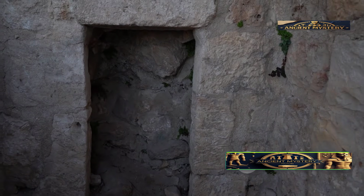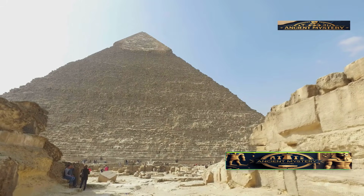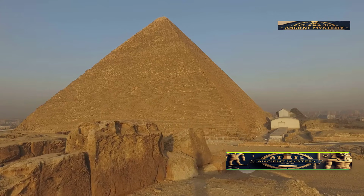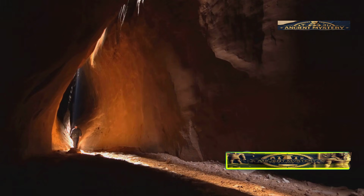But here's the challenge. Every time someone wants to access this pyramid, they have to clear the entrance by removing stone blocks, just like in the time of the pharaohs. This barrier was designed to protect the monument and keep intruders out. And now our cameras are following Alban as he descends into the darkness.